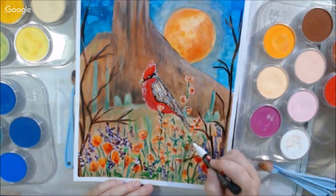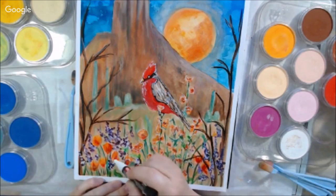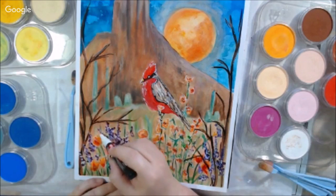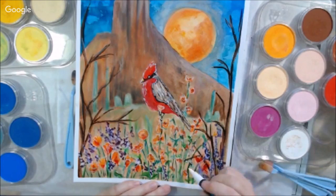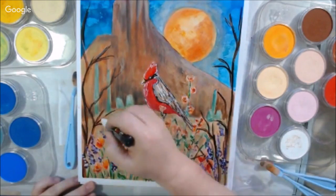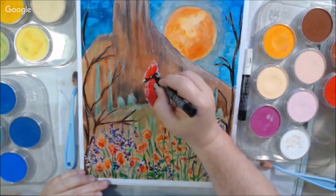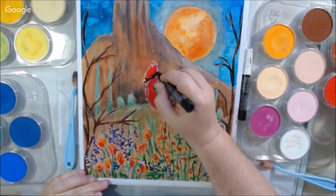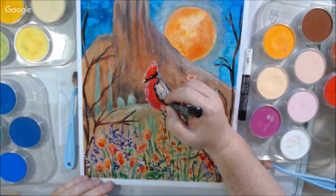I have a hard time stopping myself from doing this sort of thing. I like an illustrative look more than a painterly look on my projects. It's just a personal style thing. So I enjoy doing this type of thing. I'm not careful. I'm not doing it slowly and meticulously, making sure I outline every little thing. It's very sketchy and freeform and just kind of crazy.